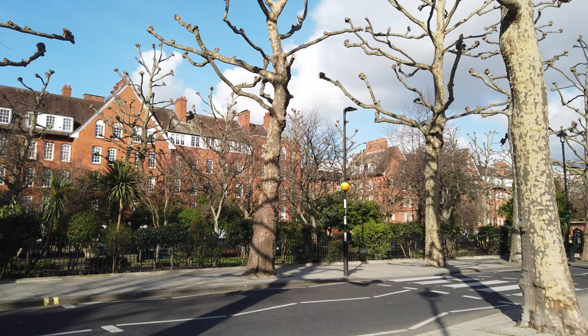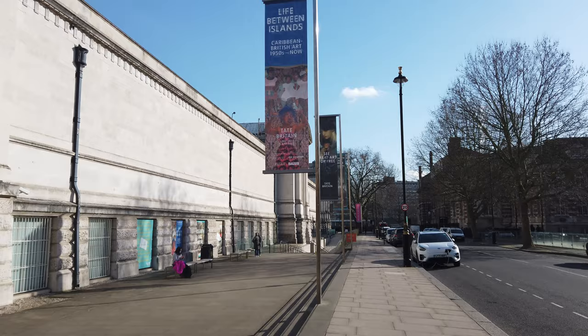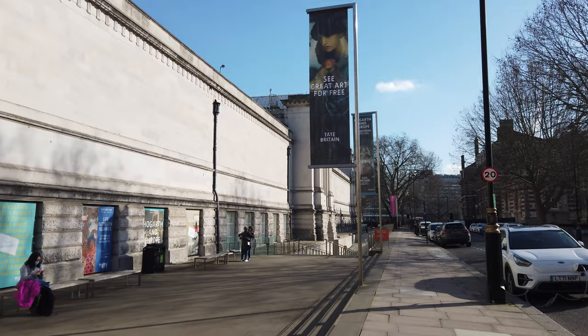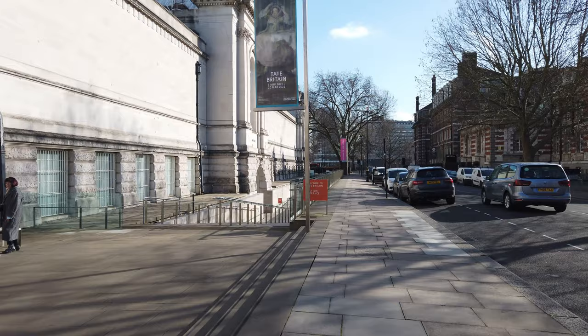We are going to go down here because we are at the Tate Britain. Life between islands, Caribbean British art 1950s till now. From December 21 to April 22. See great art for free, it's true. The Tate Britain is free, though for obvious reasons they'd like you to make a contribution when you're there, or at the very minimum support the eateries and things like that.